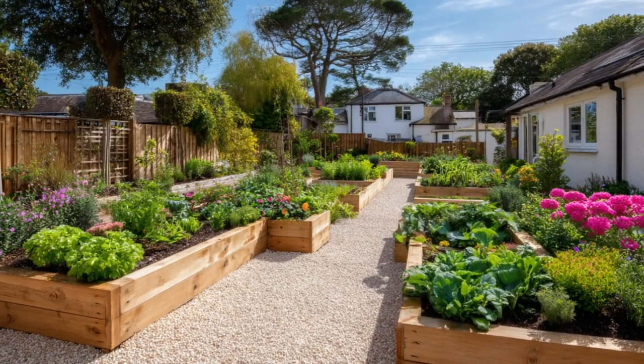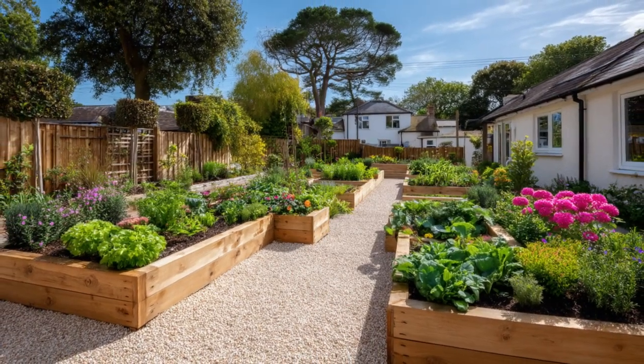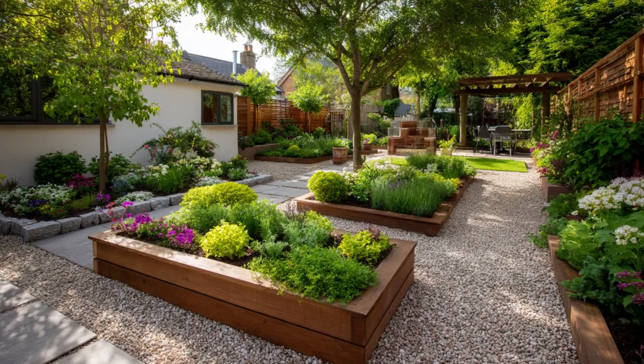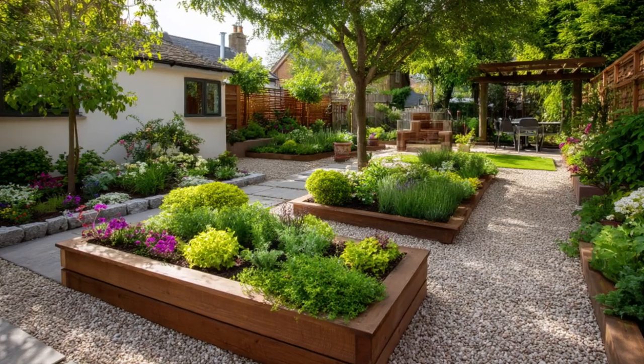Use natural materials like reclaimed stone, gravel, or wooden borders to separate areas while keeping that rustic, grounded feel. Keep in mind how sunlight moves through your yard. It influences not only plant placement but also how inviting your garden feels at different times of the day.